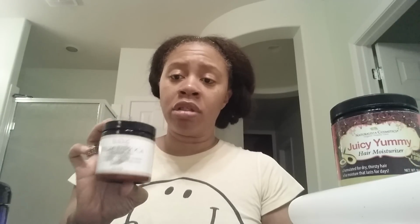So if you find that you're using this, the palm tapioca, to seal your hair and it's still dry, then that means you need to use it as a moisturizer as opposed to a sealer, and then get your butter or oil out, which you use to seal your hair. It's not working for you as a sealer because you don't have anything to seal in the moisture, so it's evaporating. So I do use this as a moisturizer, because I do have thick hair.